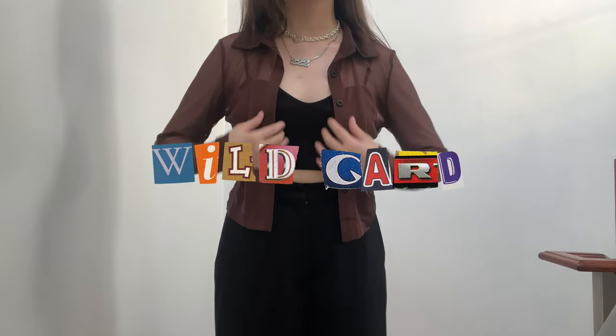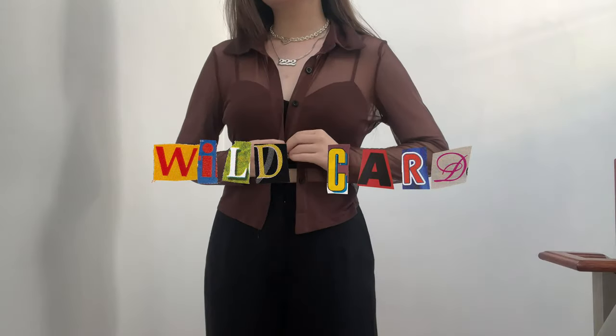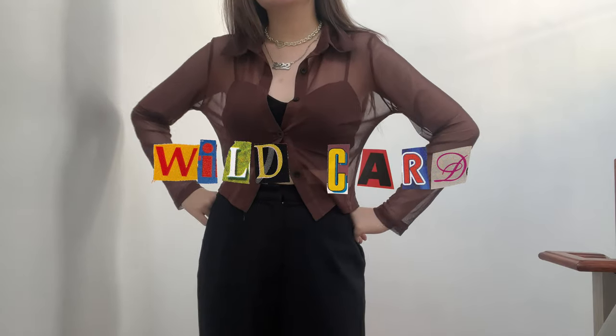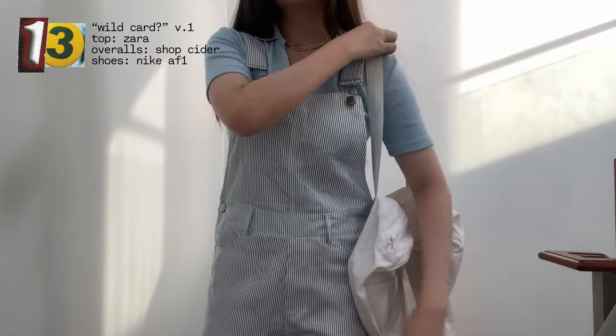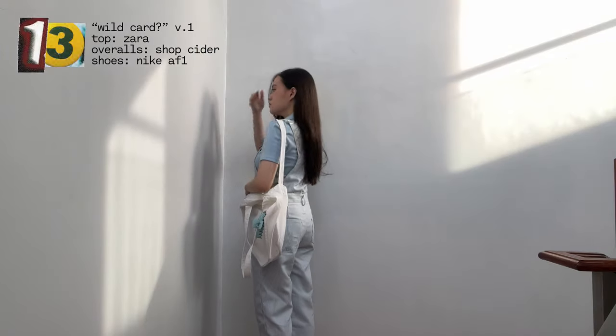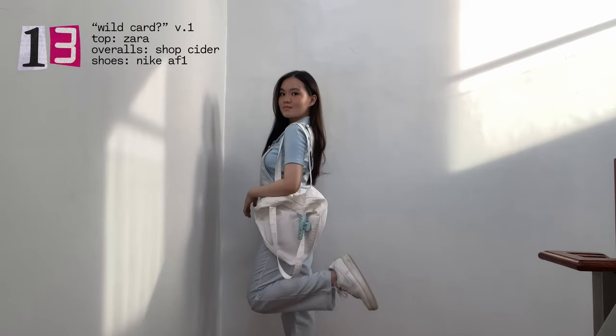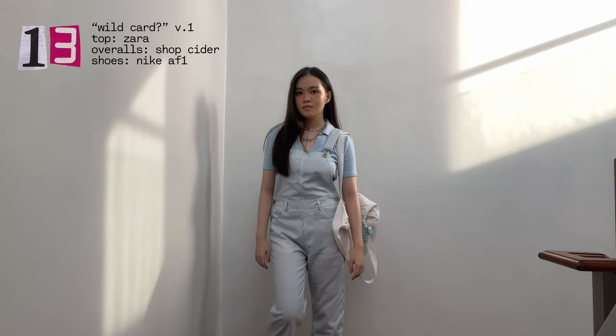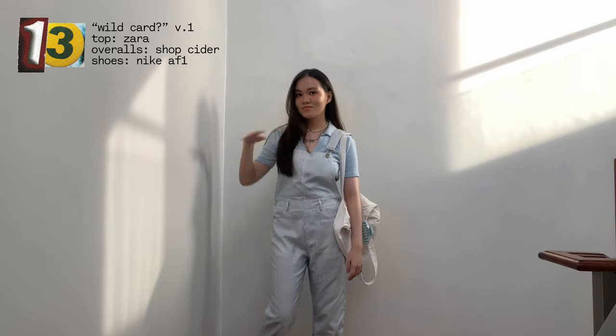Yeah. The next two outfits are literally wild card outfits because I have no category to put these under, but they're still nice school outfits. So the first outfit is me in overalls. I got these overalls a few months back. And I still don't know how I feel about them, but I'm wearing it with a collared top inside that's kind of a lower neck to make myself look less like a little boy.